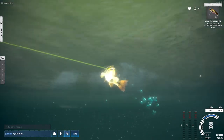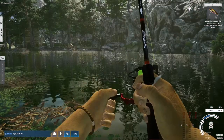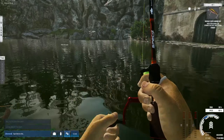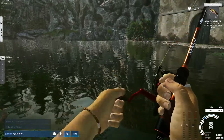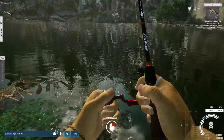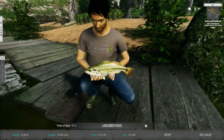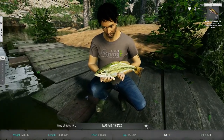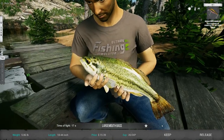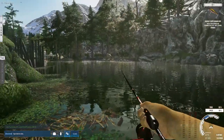Oh, see, there's our largemouth? That looks like a largemouth. The smallmouth have all the stripes across them. Largemouth bass. Just a little one. One star. Aw, he's cute. Ah, he's sort of cute. Yeah, I'll let you go. You're a small guy.